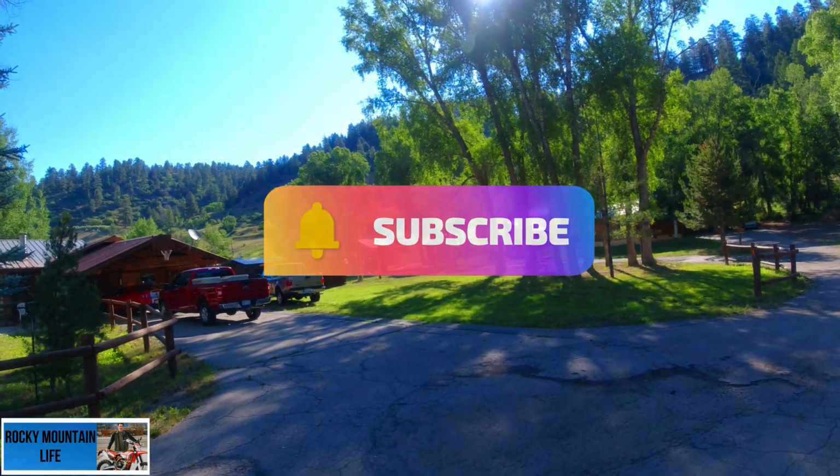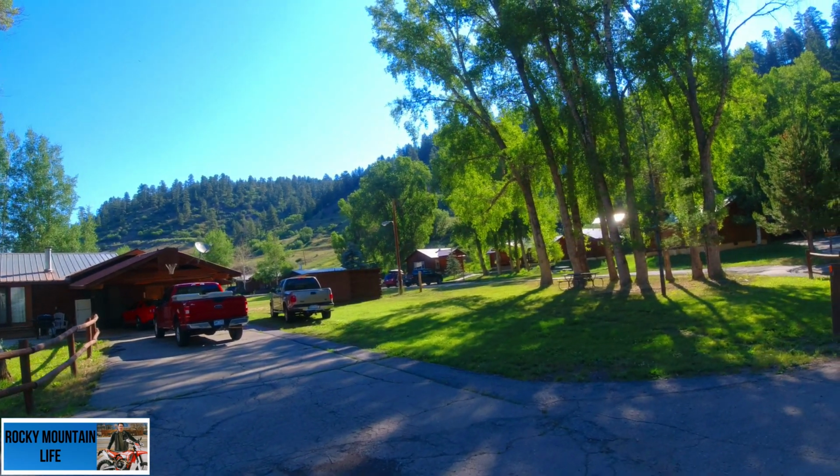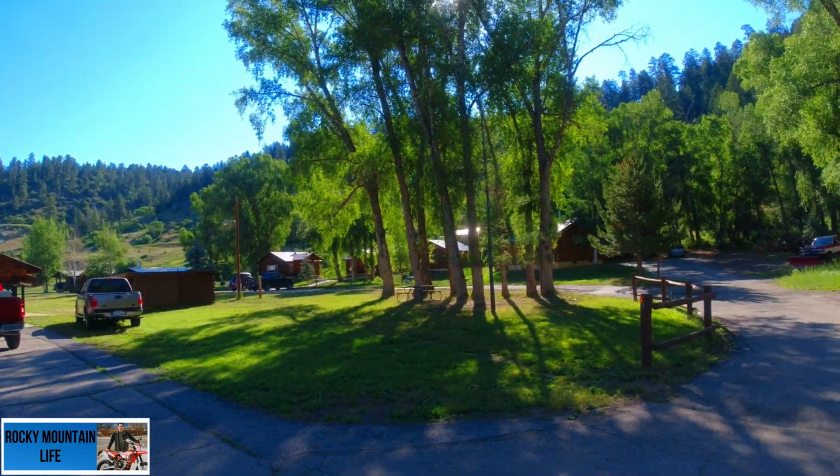It's right off of Highway 160, so it's right by the busy road. But it's a nice, peaceful spot.